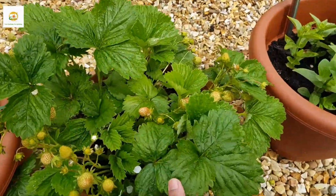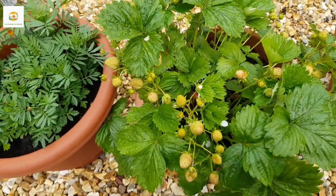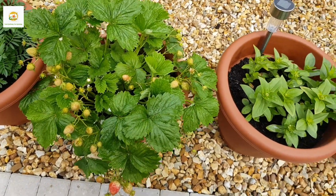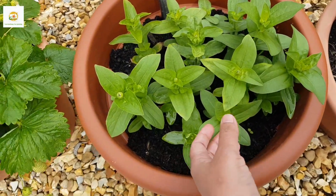Next I have got another strawberry plant which is the oldest in my garden, and I bought it from a shop, and it has been producing lots of strawberries every year, and I think it's quite old now, so I may discard it next year.